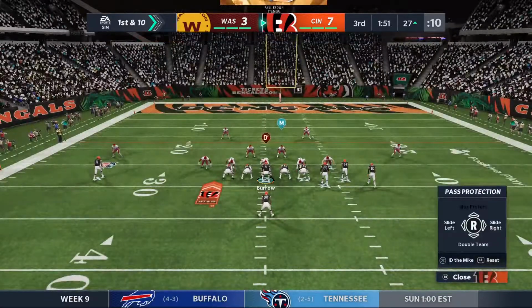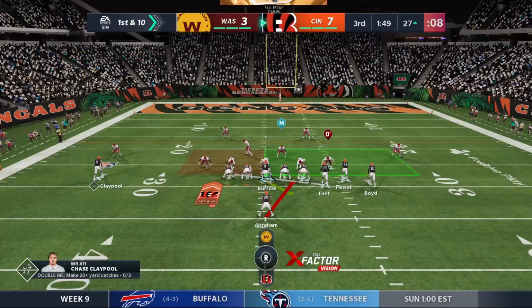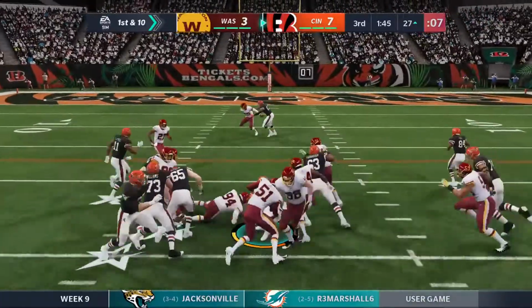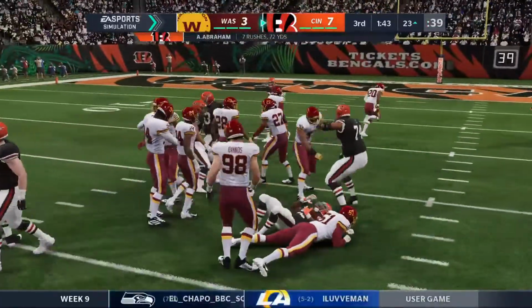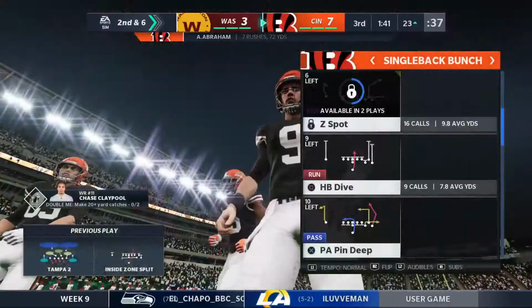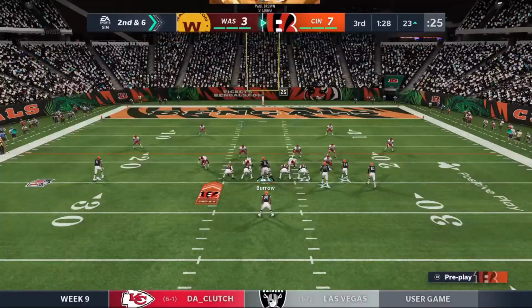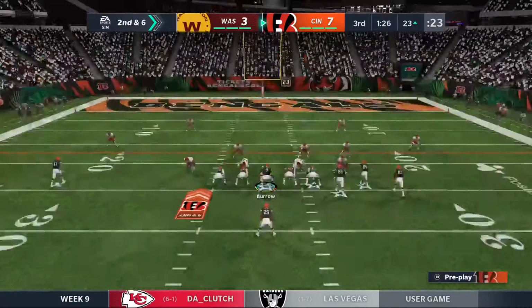What a game it's been for this duo. They remind me of a good comedy team. They know how to play off of each other so well. No matter how one riffs, the other's right there to pick them up, and they are shredding them in this ballgame. Yeah, give him 4 yards there. It'll be 2nd and 6. 4 yards on the pickup. 2nd and 6.